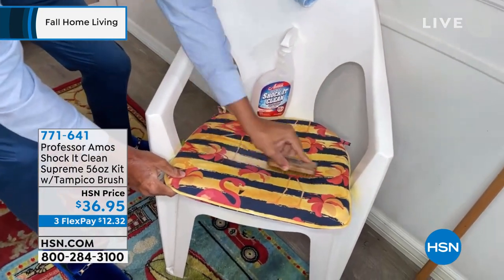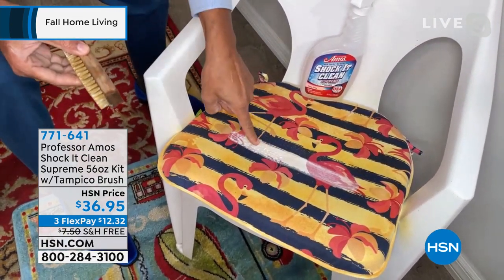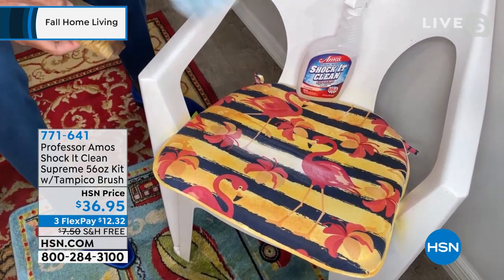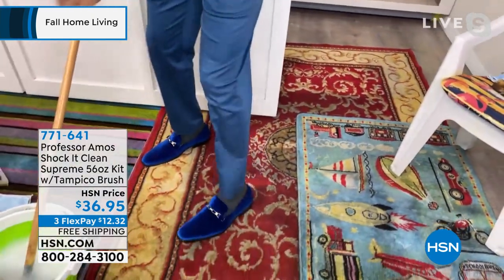Now you come back with that Tampico brush. Watch the magic, Marlo. This part right here is amazing because it breaks down the molecular structure of the stain and it restores all the color right back to your lawn furniture. Summertime's almost over and it's time to put that furniture away. You want to clean it before you put it away, so you want to use this proprietary formula.